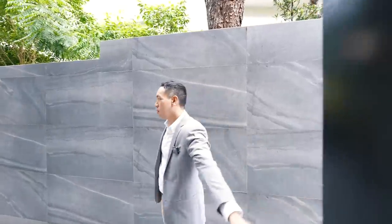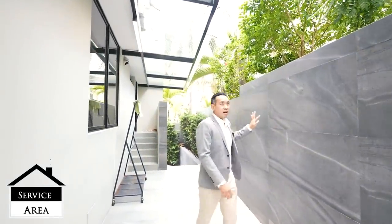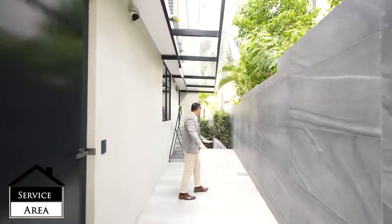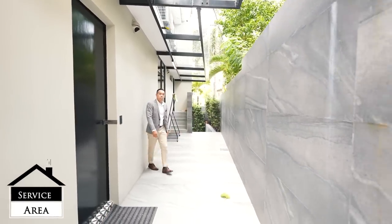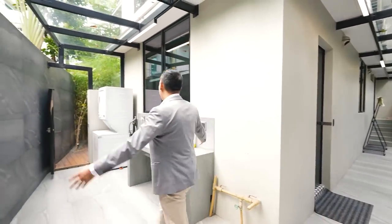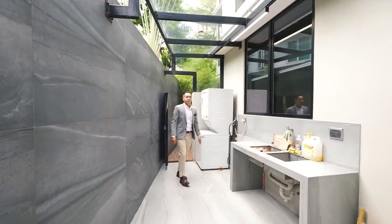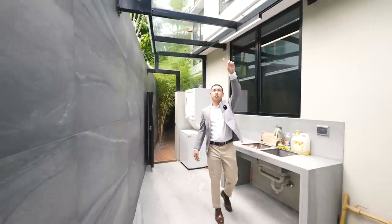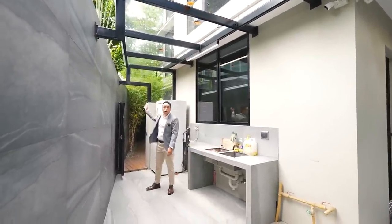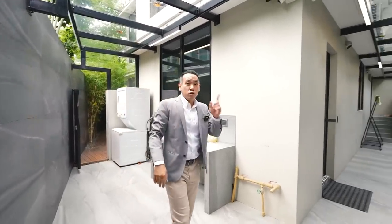Then out here, you have your service area. What I like is the entire space is tiled and covered. Easy to maintain, easy to clean. And then on this side, you have your full service laundry space. You have a washer dryer already. And this is an area where you can hang clothes because it's completely covered. But at the same time, you have access here towards your dining area, patio, and then all the way to your swimming pool.